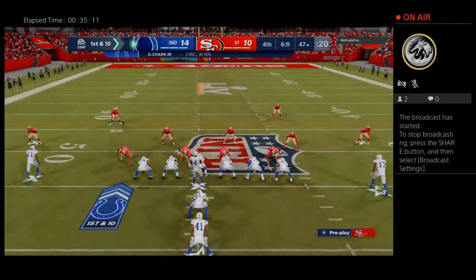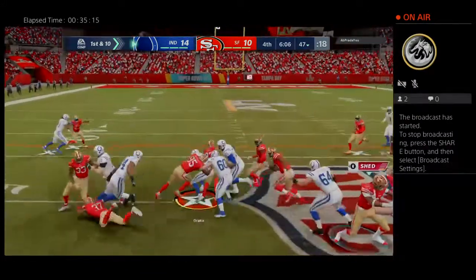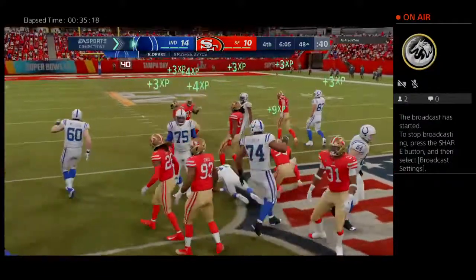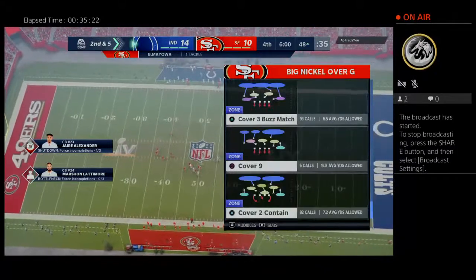16 yards to pick up there. The Colts have a first down. They'll run with Drake. And he's got this one across midfield into 49er territory. Give him 5 on the carry there, and it'll be second down.